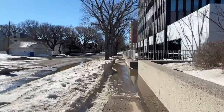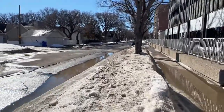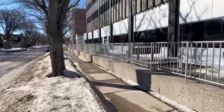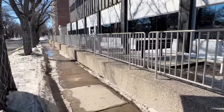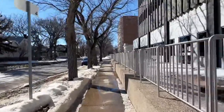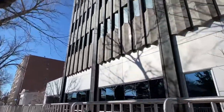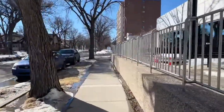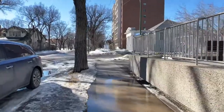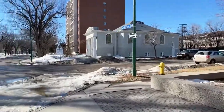Water to avoid. Guess I'll try the snow. It's still reasonably hard packed. Not too bad. Always windy on this corner because of the tall building. Water I didn't even see. It's almost rubber boot weather.